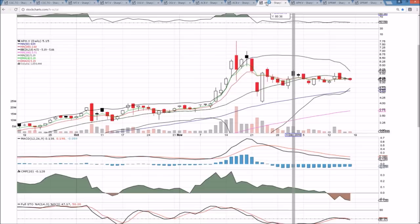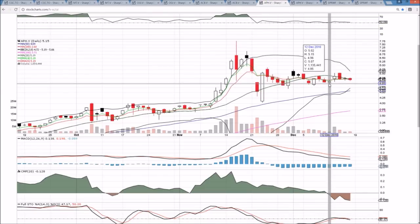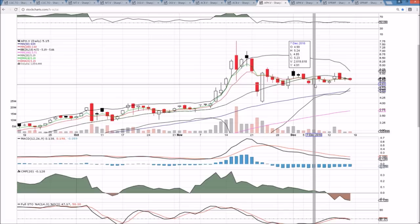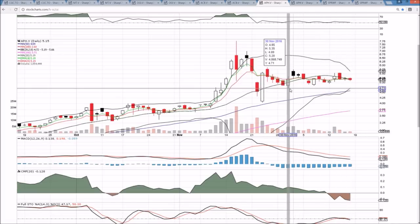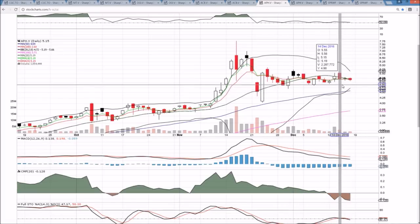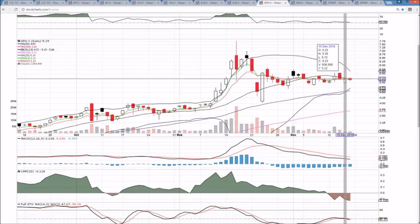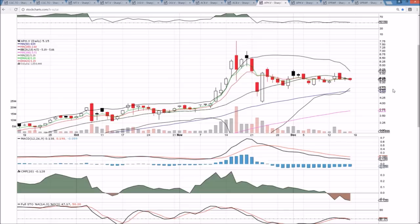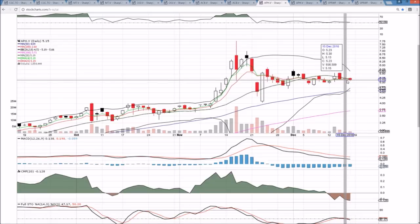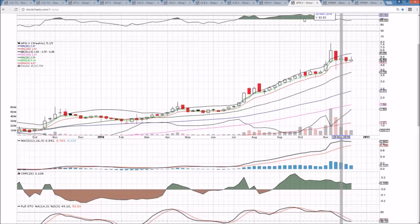APH, just like OGI, is in a very tight pattern on the daily still. The levels to break here that would be bearish are 4.96 and 4.85. Then we look to the 50-day moving average at 4.69. Resistance, again, the middle Bollinger Band, same thing. Look at these rejections on these last few bounce attempts, unable to close above that level. It's at 5.19 and dropping. Bulls need to see a break of 5.27, 5.30, and 5.56.